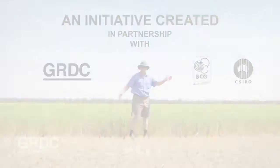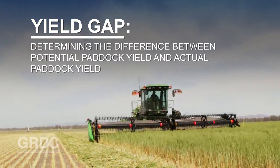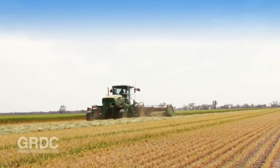National Paddock Survey is a national project, so we're working in Western Australia, South Australia, Victoria, New South Wales and Queensland, and it's all about growers trying to get a grip on how big the yield gap is. And the yield gap is the difference between potential yield and the actual paddock yield. CSIRO is our research partner and they are responsible for doing the analysis.